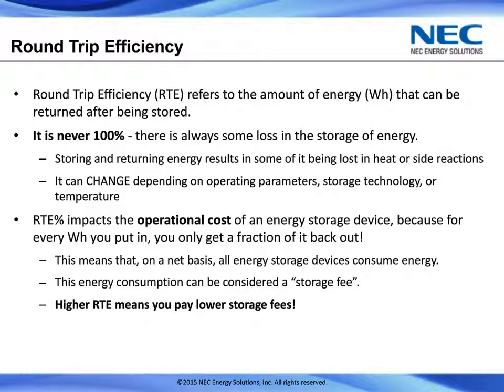The second factor we'll cover is round-trip efficiency, or RTE. This refers to the amount of energy in watt hours that can be returned after it has been stored. It is never 100%. There's always some loss in the storage of electricity. Storing and returning energy results in some of it being lost in heat or side reactions, and it's not a static parameter either. It can change depending on the operating parameters, of course, storage technology, or the temperature. The RTE percentage impacts operational cost because for every watt hour you put in, you only get a fraction of it back out. That means, on a net basis, all energy storage devices will consume energy.